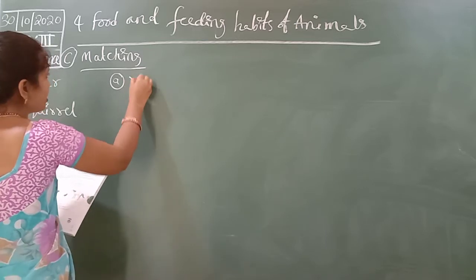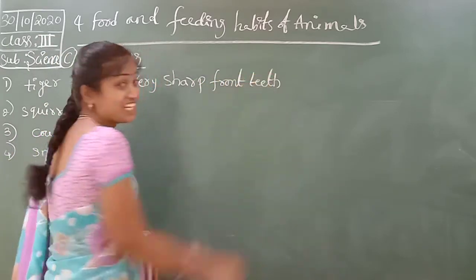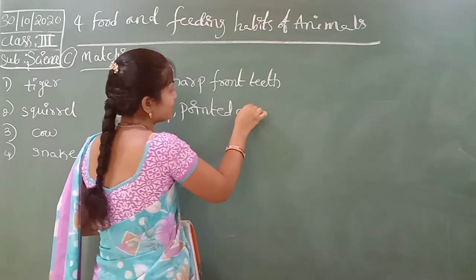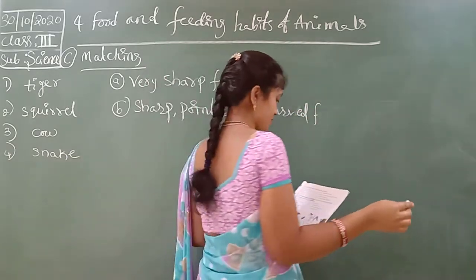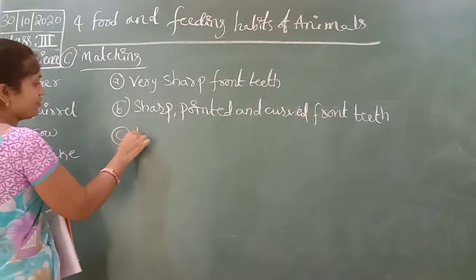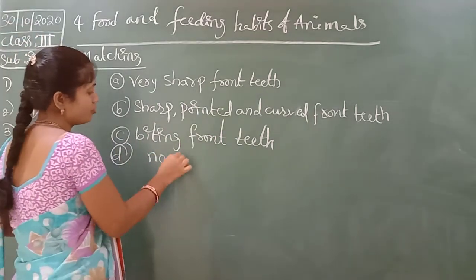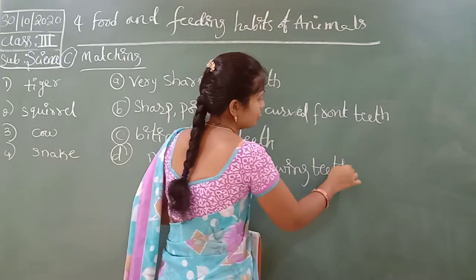A: very sharp front teeth. Next, B: sharp, pointed and curved front teeth. C: biting front teeth. D: no biting or chewing teeth.